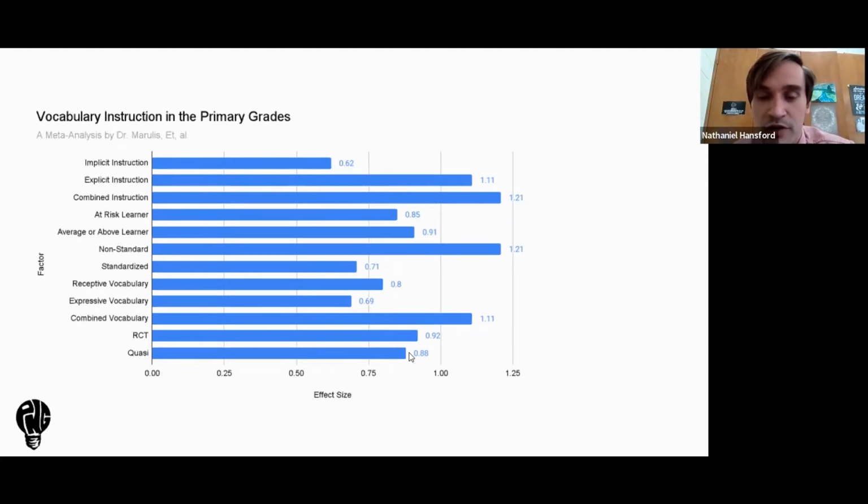And the morphology meta-analysis by Dr. Pete Bowers actually had the same phenomenon happen. And that's just the nerd in me, I just want to point that out so that people know you can't just immediately dismiss all quasi-experimental data. Sorry, random rant over.